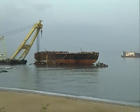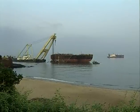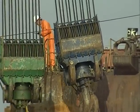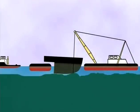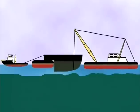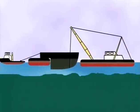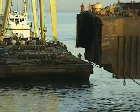The first move was to remove a section to make way for the pontoon. Complex engineering and steelwork reinforcement was required to create a platform strong enough to take the heavy loads. The stern section will be lifted by the flotation pontoon forward and a shear legs crane at the rear. Everything is timed to take advantage of the tide. The pontoon is brought into position with great care.